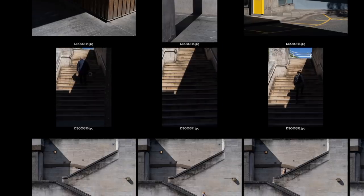This was probably the first shot that I thought, okay, there might be something in this one. Nice slice of light here with this stairway. And this was a reaction shot. I came around the corner and just saw this guy moving up, put the camera up and took the shot. And I thought, this has a lot of potential, and I liked it straight out of the bat.